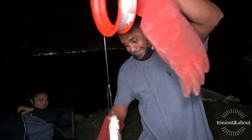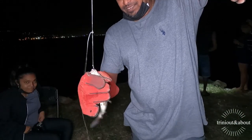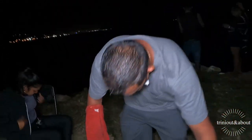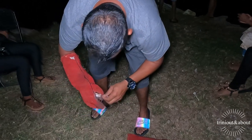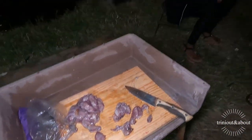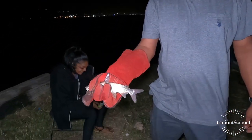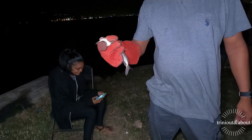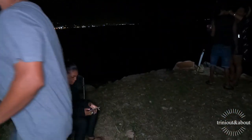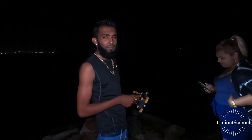So a little tip, guys, watch here. We're wearing our welder's gloves so you can hold the fish, that way the spikes don't go straight into your hand. We have some squid we're using. Nah, I need that fish though. Let's wait now. Before I tell you, I'd be lucky now. No, don't say that now. Look, we have one here. I catch a big red fish.